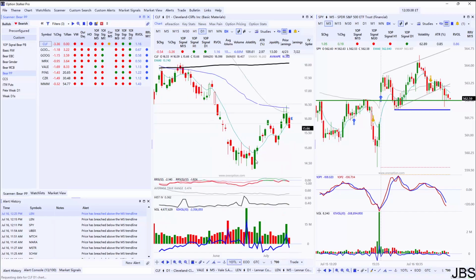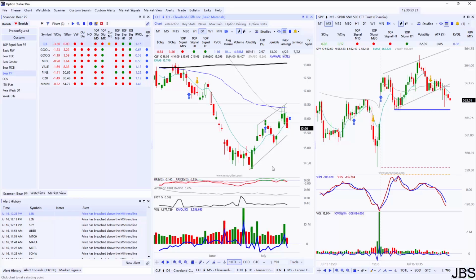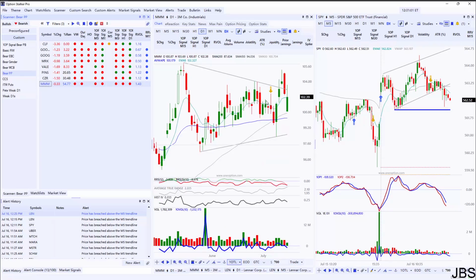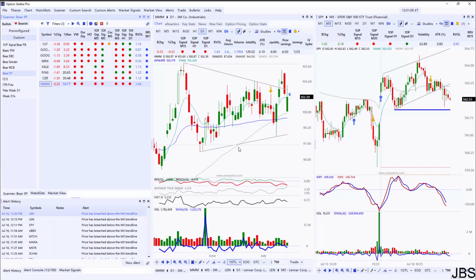CLF had a decent bounce. Now, we have to be careful. We can't quite short this. If you draw this upward sloping trend line, you can see that the stock is in a wide bullish trend. It may still be really good on a longer term basis, but you want it to at least clear this trend line. So I'm going to set a good till cancel alert on that. MMM is a choppy mess. Do not want to short this guy.